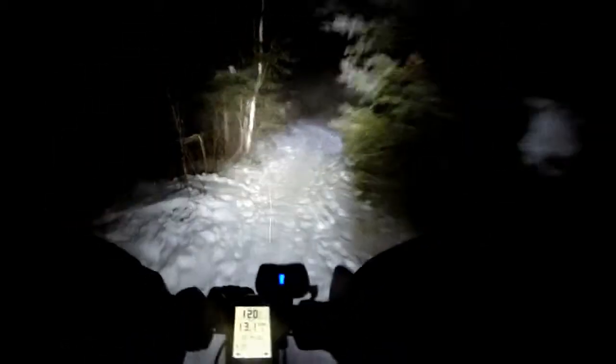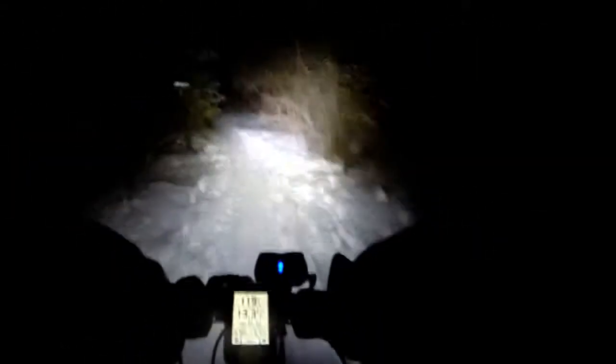I mean, all three lights combined, about around 1500 lumens. So I have two on the handlebar and then one on my head.